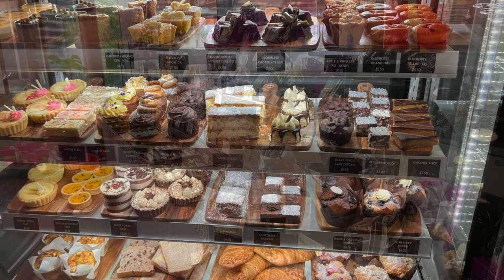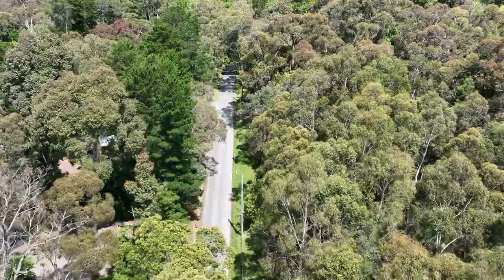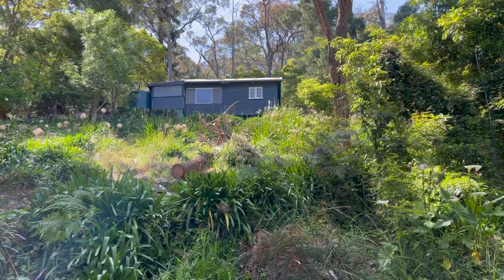Now we've grabbed our morning coffee, we're heading up Mount Dandenong Tourist Road, turning right into Old Coach Road, then right into Marshall Terrace, which will lead us straight into the National Park. Here's one of the original holiday cabins, built early last century.